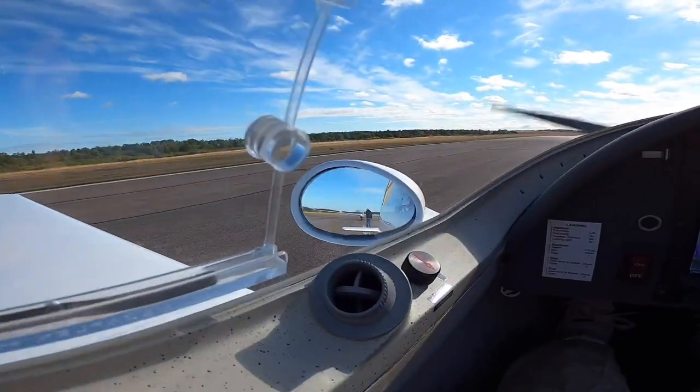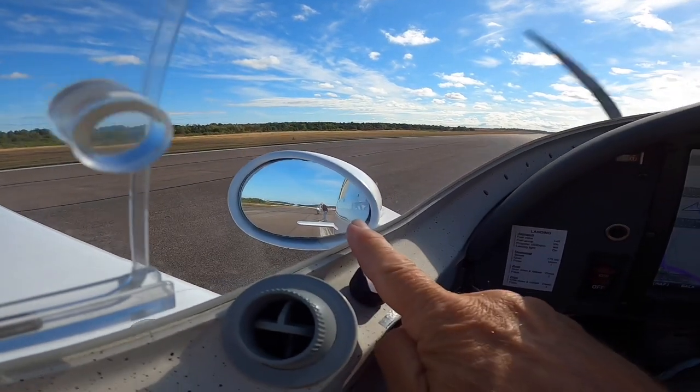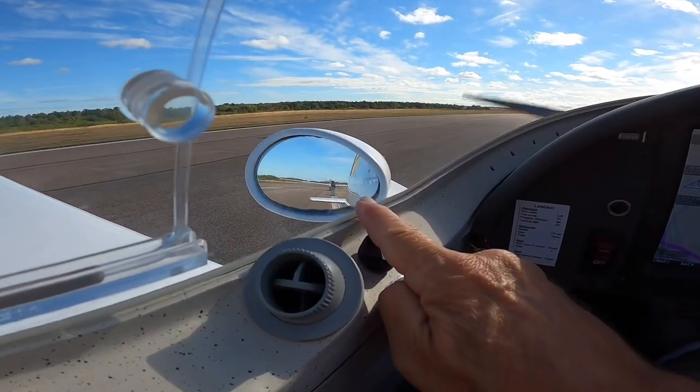Now he's connecting the cable, the wire, and I can see it in the mirror here.